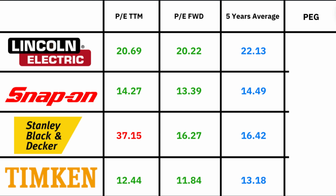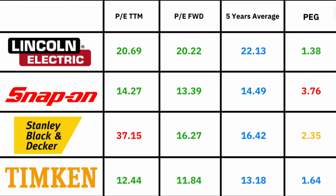Forward PE shows potential future valuation, with Lincoln Electric at 20.22, indicating steady investor confidence, while Snap-on's 13.39 suggests a bargain for future growth. Moving on to the price-to-earnings growth ratio, or PEG, which considers the PE ratio relative to growth. Lincoln Electric shines here with a PEG of 1.38, suggesting it's well valued considering its growth prospects. Snap-on, with a PEG of 3.76, appears pricier in terms of growth expectations. Something very similar happens to Stanley Black & Decker with a value of 2.35, while the Timken Company's PEG of 1.64 indicates balanced growth and value.